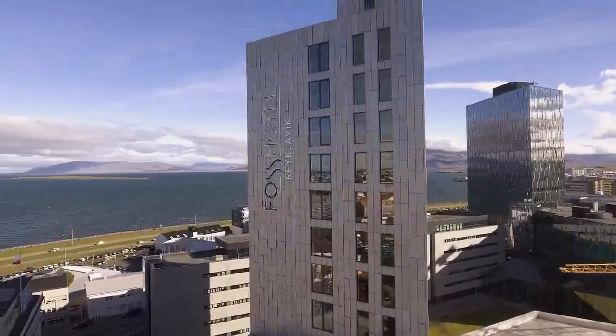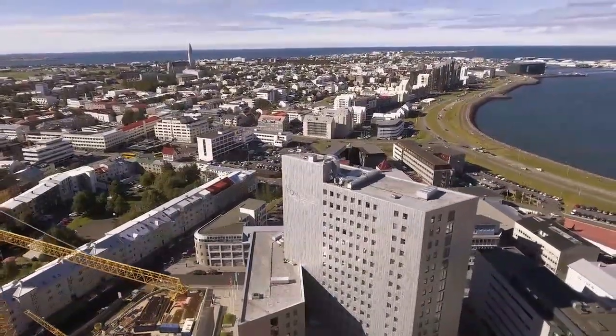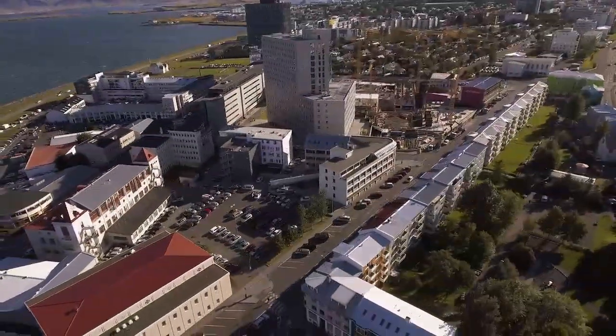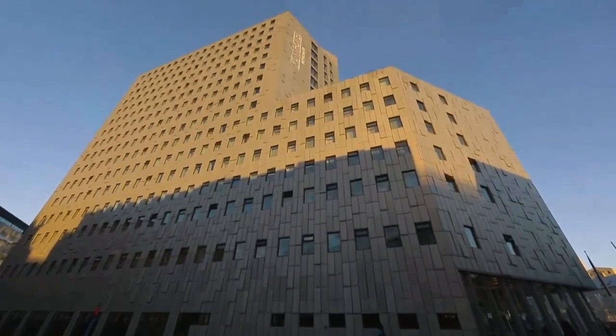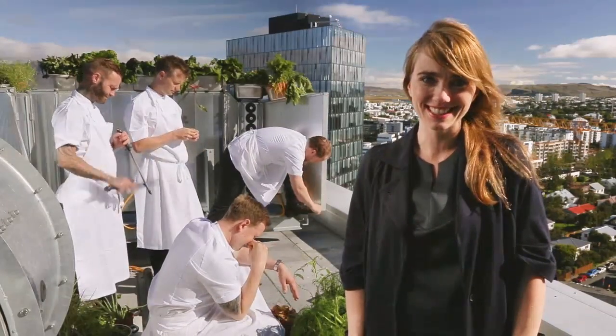Foss Hotel Reykjavík is the biggest hotel in Iceland, situated in a distinctive tower close to the city center, in what Icelanders sometimes call the financial district in Borgartún area. Haust is the Icelandic word for autumn and a unique restaurant located at Foss Hotel Reykjavík.